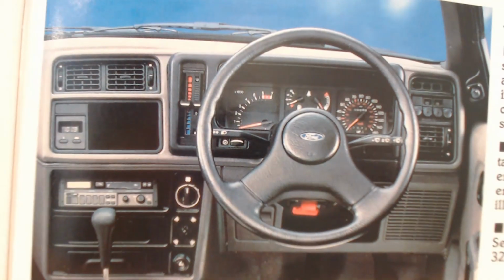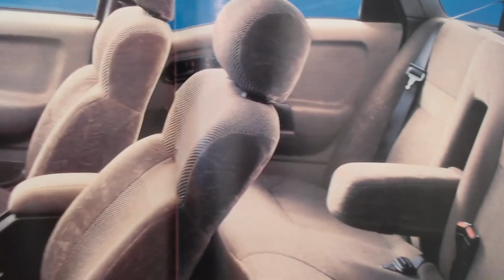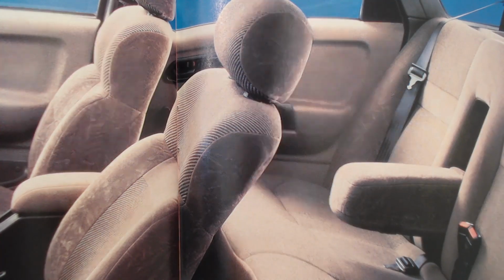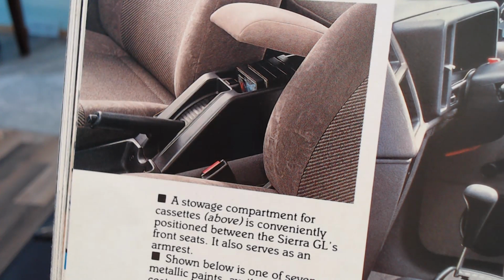Makes sense just to tilt the camera that way to have a look at the inside of the GL. A zoom in on that nicer interior, and yes, of course, we get a centre armrest, which always was something that denoted more luxury, wasn't it, on higher spec models, and kind of a nice armrest there for the front seat passengers as well. And there you can see it opening up for a little bit of cassette storage as well. How lovely.